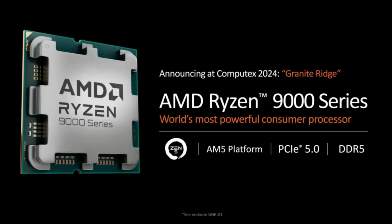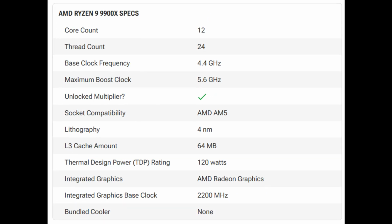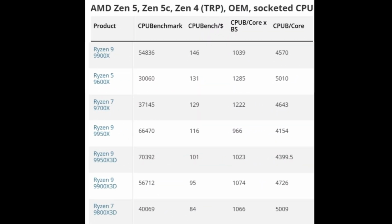This Zen 5 part, launched in August 2024, features 12 cores, a base speed of 4.4 GHz, 64 MB L3 cache, and a 120-watt TDP. It also boasts the lowest cost per core at just $30.41, the third highest maximum clock speed at 5.6 GHz, and, like all Ryzen CPUs, delivers exceptional value for money. In fact, no AMD processor offers more performance per dollar than the Ryzen 9900X.